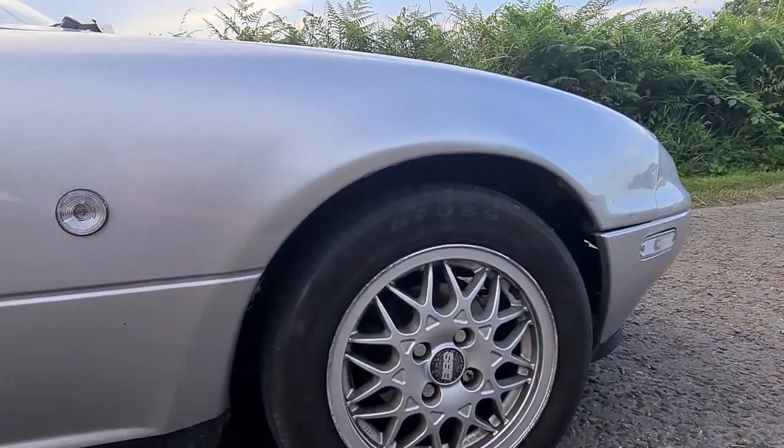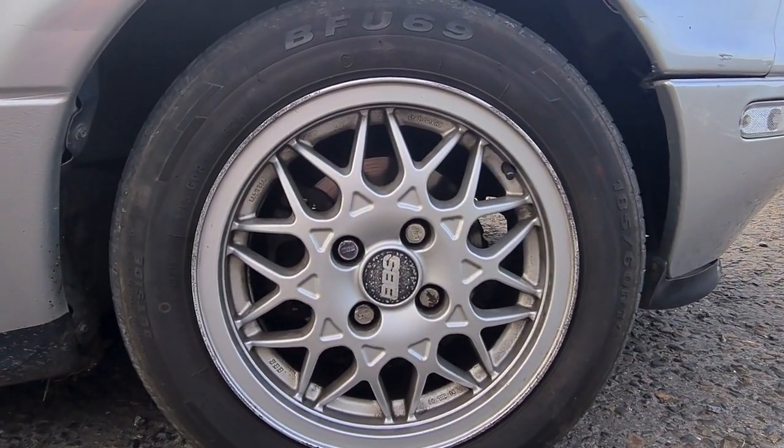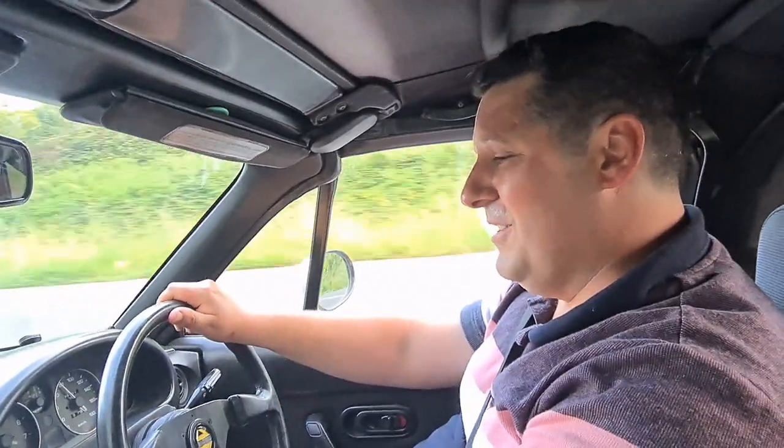Now, there is a very smart set of BBS alloys on it, which of course a lot of these are fitted with. And I have to say, the originals, they're nice, that came on the Eunos imports, but to be honest, I actually quite like the BBS, and when I go back to the owner, I'll say, hey, I'd actually keep them on it if I were you.